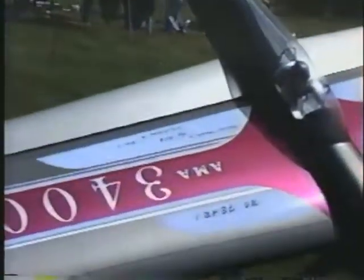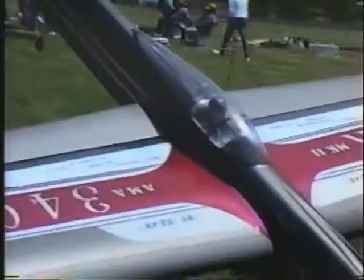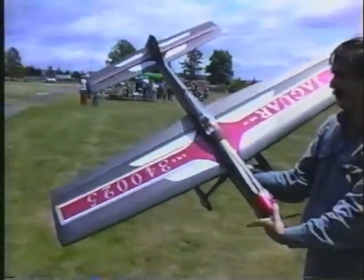Real good. All Tom Lay Letra sets. Actually, no Tom Lay Letra sets on this one. Just a little detail on the tail from Tom Lay. Nice pilot. That's a beauty.